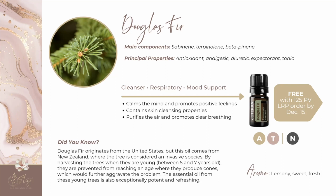The aroma of Douglas fir is actually one of my favorites of the different tree oils. It's lemony, it's sweet, it's very fresh, and it's an incredible scent. I think you're going to love it.